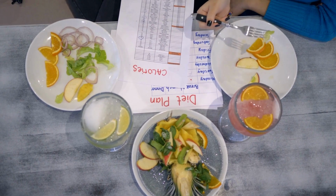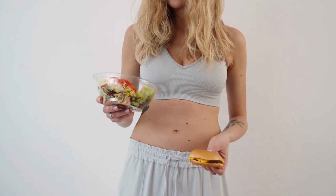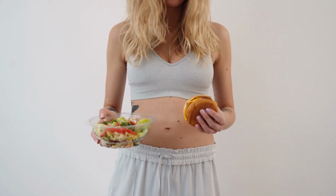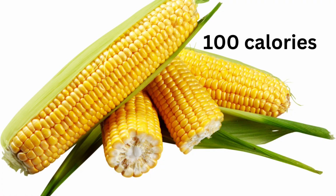Fiber not only aids in digestion, but also provides a feeling of fullness, which can prevent overeating and unnecessary snacking. Low-calorie content. A medium-sized ear of corn contains about 100 calories. Therefore, it can be a part of a low-calorie diet designed for weight loss.